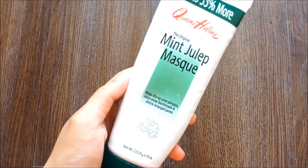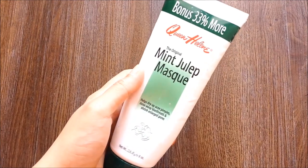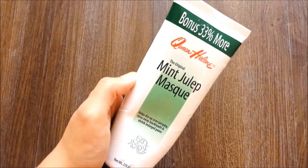Pero meron lang akong isi-share sa inyo na 2 products. For mask, I use this Queen Helene Mint Julep Mask. Helps dry up acne pimples, rinse away blackheads, and shrink enlarged pores. I've been using this for 2 years. I swear. Kasi every time na nakakatulog ako with my makeup on, tapos parang feeling ko, oh my god, magkakitagyawat me. I reach for this.